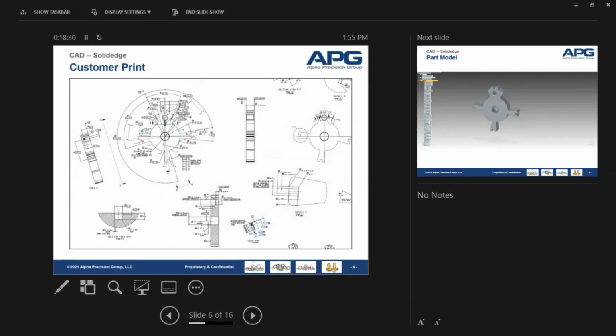Okay. So I'm going to talk more about the computer aided design or CAD systems that we use and different things you can do with that. So what you see on the screen right now is a customer print. When a customer wants us to make a part, they will send us a print like this. It has all of the dimensions and things that they need the part to be, whether that be how thick the part is, the circle on the outside of the part needs to be a certain dimension. These are all things that we can and we do control here.